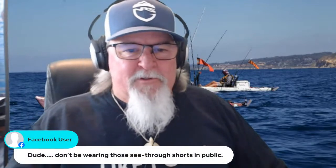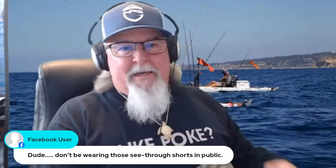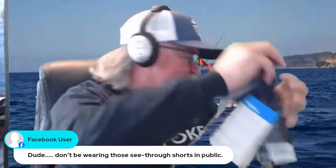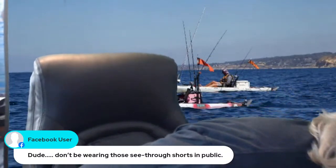Don't be wearing the see-through shorts in public. Yeah, no kidding. That was funny. I always forget about the green screen effect on stuff like this. It's the invisible man. Okay, what else we got in here?